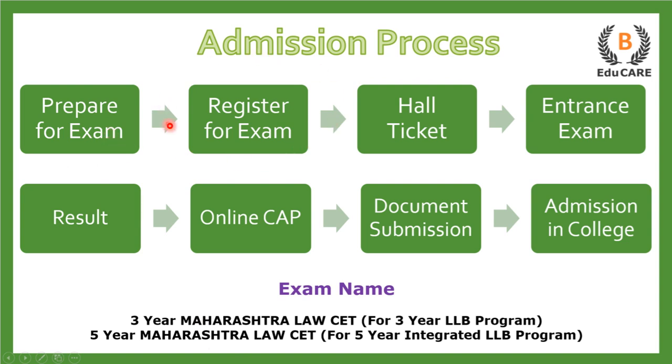The next step is to register yourself for the examination. After that you get the hall ticket. The hall ticket mentions the examination center, and you have to go to that examination center to give the entrance exam. After that you get your results, and on the basis of that there is an online centralized admission process, which we also call the CAP round, where you are supposed to select your college preferences, and on the basis of that you are allocated one college. You then go to that college for document submission, and after that you get admission in that particular law college. So this is the admission process.